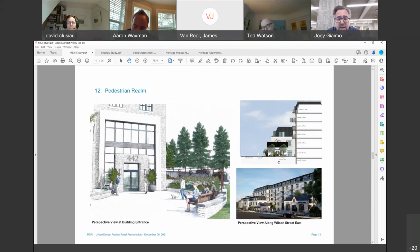I mean, I agree. I think this project will really be an anchor for Ancaster, but I also think the Brandon House serves as an anchor as well. And I just want to ensure that it got its fair shot at this project.